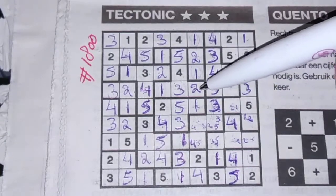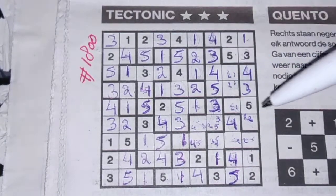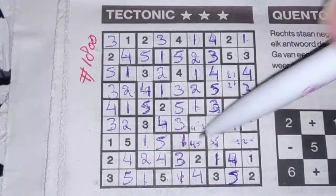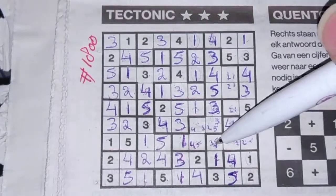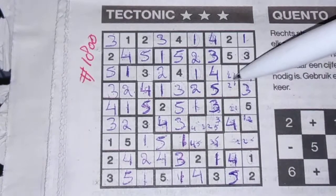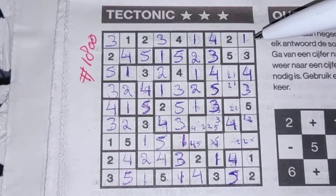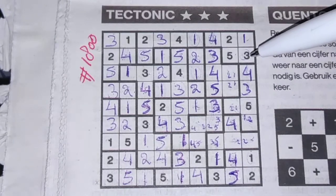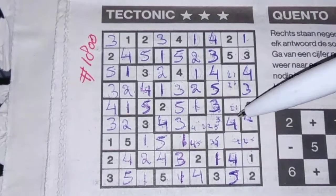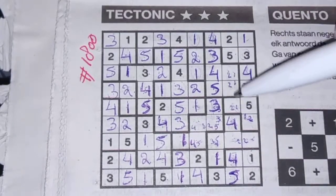Yeah. And now, that's the choice. Which number shall I pick?